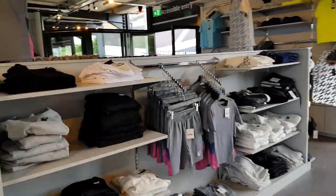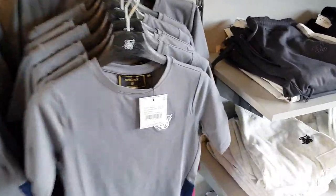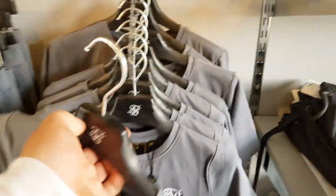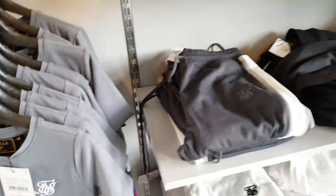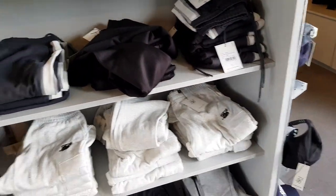We've also got some for the more junior ones there, some more sportswear for the younger ones. And again, you've got SIK Silk on the front there. I don't know if the ride logo's on the back. No, it's just plain on the kids ones there. But more gym wear, basically. So it's kind of more like traditional everyday clothing, if you will.